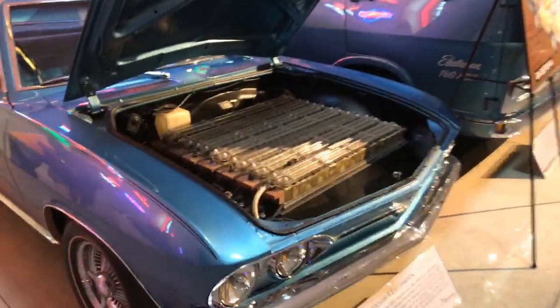7.1 liters. They made it smaller, probably for fuel efficiency. All right, now next to us is a Corvair. Next to us is a Corvair, and look what's special about this Corvair. An electric Corvair.